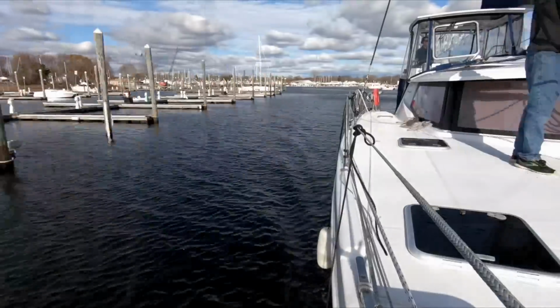That looks like Rhode Island behind us. It sure does. Unfortunately, it's not quite open ocean in front of us yet. Still have a little ways to go to get out of Rhode Island, but it's leaving day. Finally.